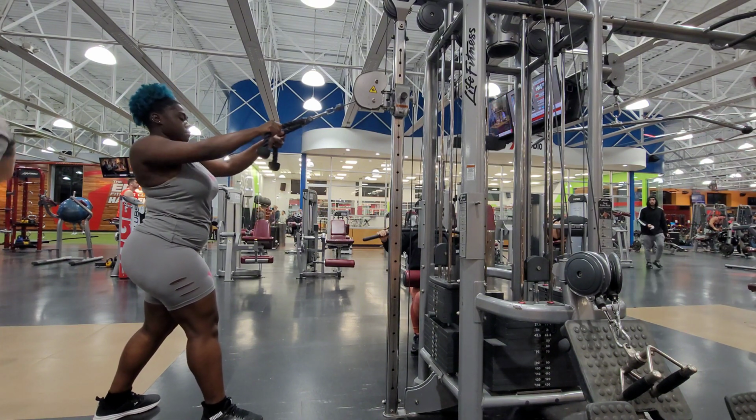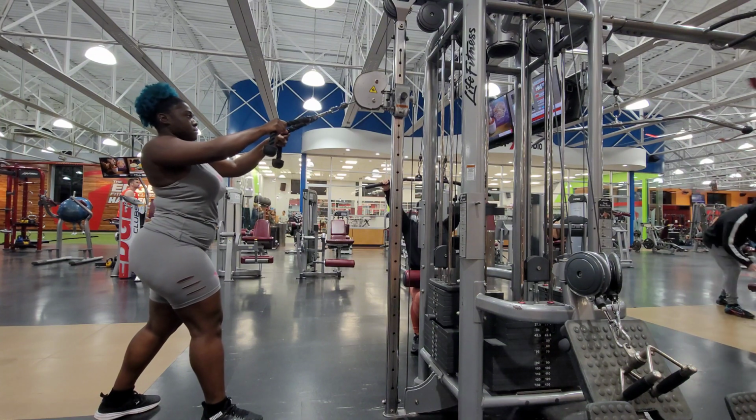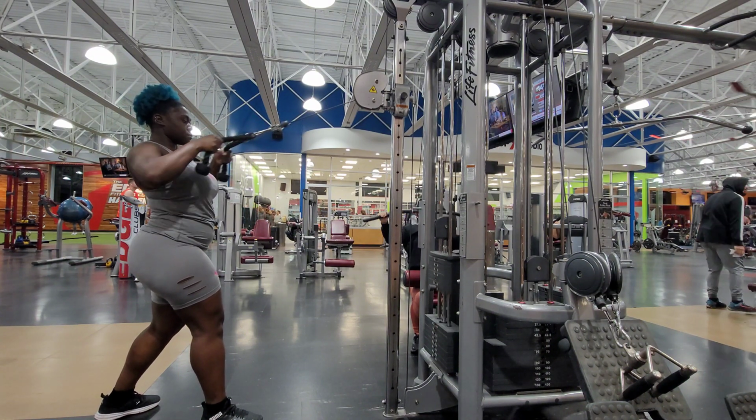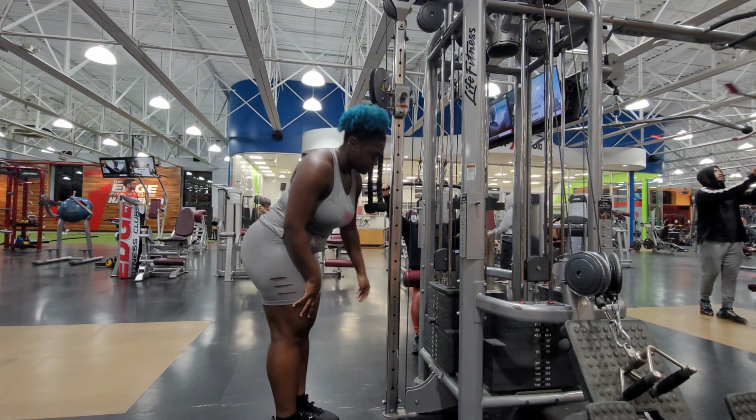I should have started really low with the weights and again worked my way up, but I assumed that this was how it was supposed to be, and I honestly didn't like it at all, so I just took it out of my entire routine.